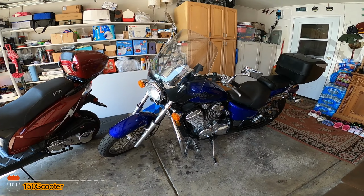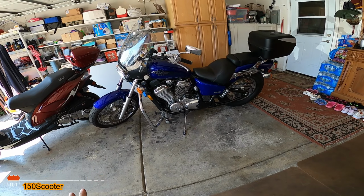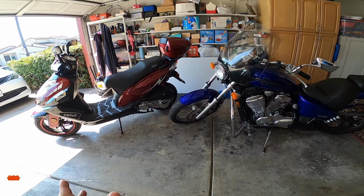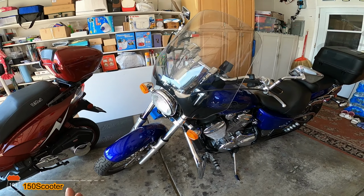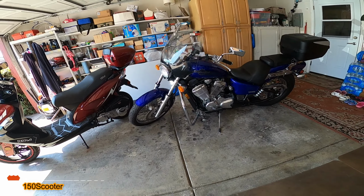This thing is a lifesaver right here. Right on the freeway, no problem. I don't feel any wind blowing at me or pushing me, and I don't get tired after a few minutes, or even after I drive half an hour or more. But without the windshield, I did try, and man, even 5 minutes, it's driving me crazy, and I don't feel safe at all on a motorcycle. Same thing on the scooter. So that is the most important.